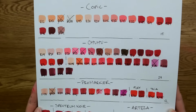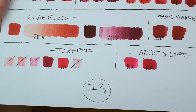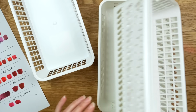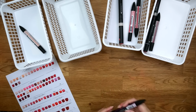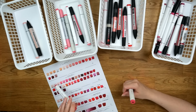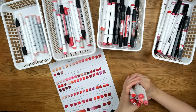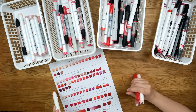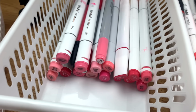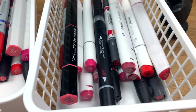So here we have them, and after I've swatched them all and crossed out all the duplicates and all the tones that I thought didn't fit into the red color scheme, we're left with 73 markers, which may be the lowest amount of markers in this challenge series so far, but I am not complaining because I'm sure it will be a challenge anyway. Then I sort all the markers into different color groups: lighter tones, desaturated midtones, bright midtones, and darker tones. So now when searching for a specific color on the swatch card, I can more easily find the marker that I'm looking for.